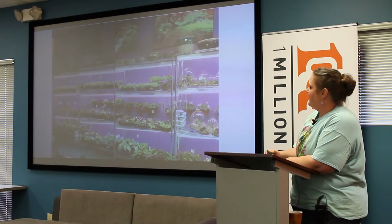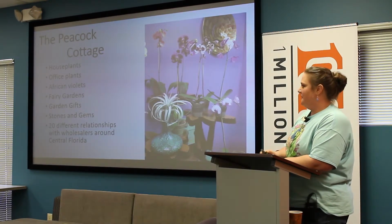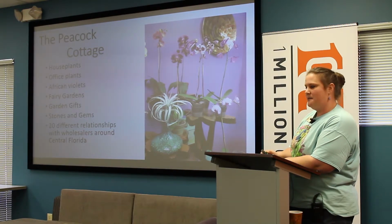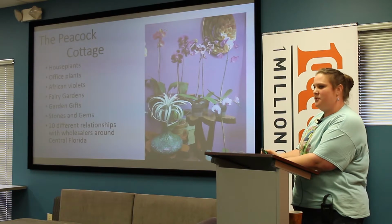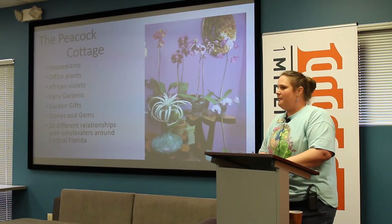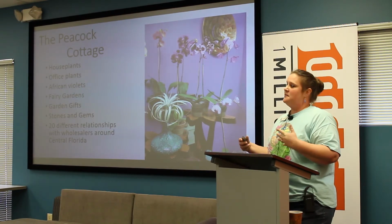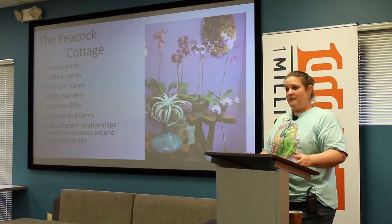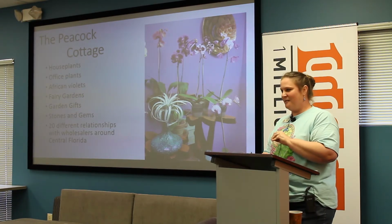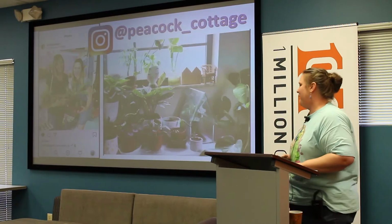Here's some of our light racks that we have. We offer house plants, office plants, African violets. We also do fairy gardens, and we do classes to come make your own fairy gardens. We have stones and gems. We've created about 20 to 25 different relationships with greenhouses and wholesalers throughout the state, and a lot of these plants I go and hand pick myself, so that we're giving you the cream of the crop, good stuff whenever we offer it.